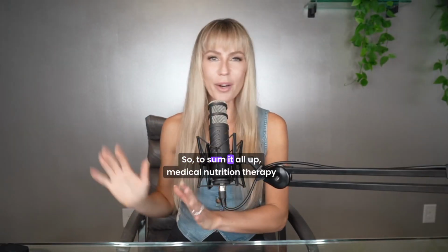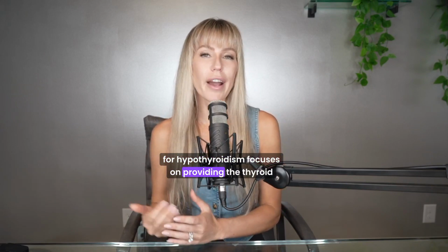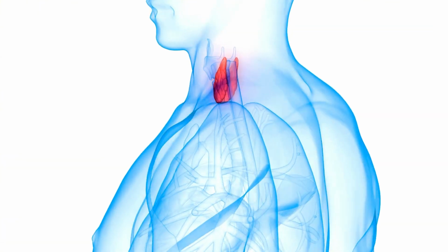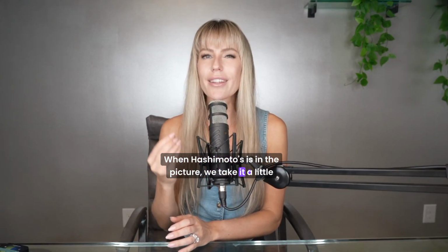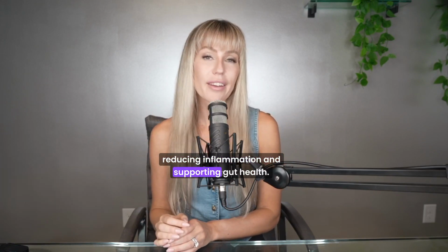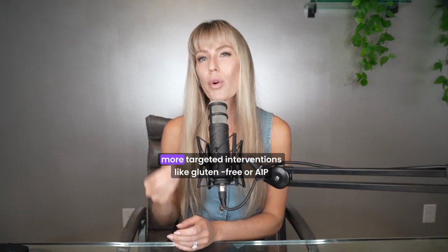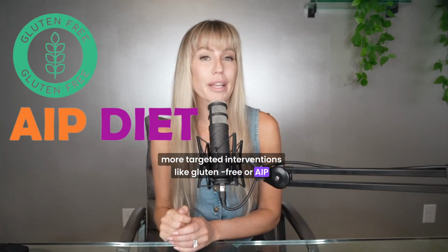So, to sum it all up, medical nutrition therapy for hypothyroidism focuses on providing the thyroid with the nutrients it needs and maintaining overall metabolic health. When Hashimoto's is in the picture, we take it a little step further by addressing the autoimmune aspect, reducing inflammation, and supporting gut health. The dietary approach for Hashimoto's often involves more targeted interventions like gluten-free or AIP diets.